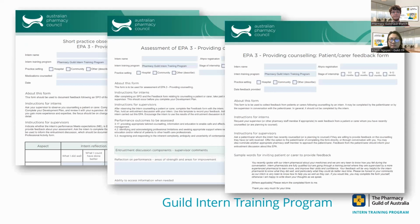So these are the templates. They all look very similar. I guess you can see there's the same sort of pattern. You're looking at short practice observation, providing the intern with the feedback, and then obviously the patient feedback as well, the form that they can provide.